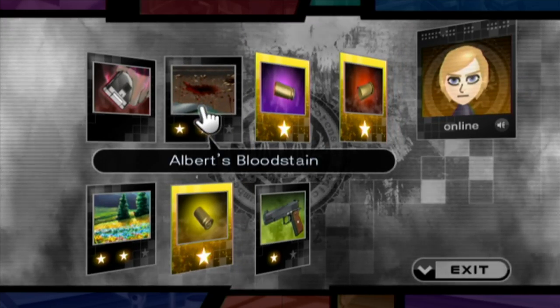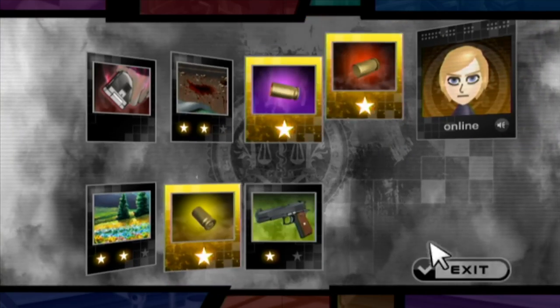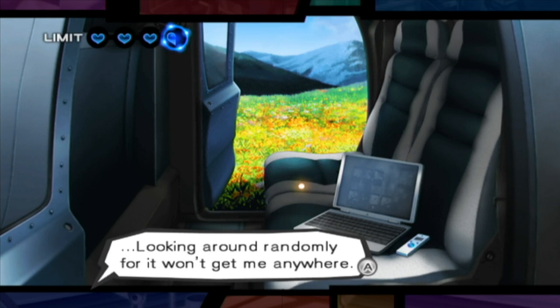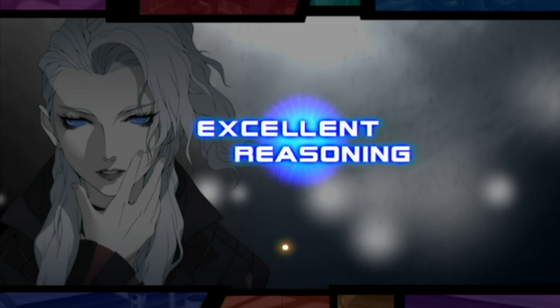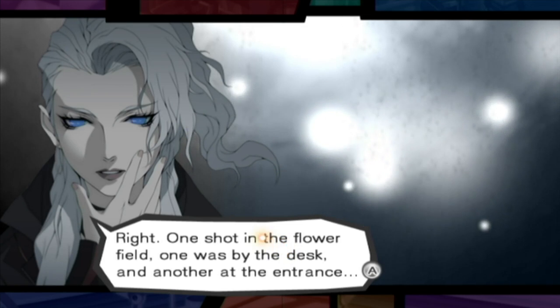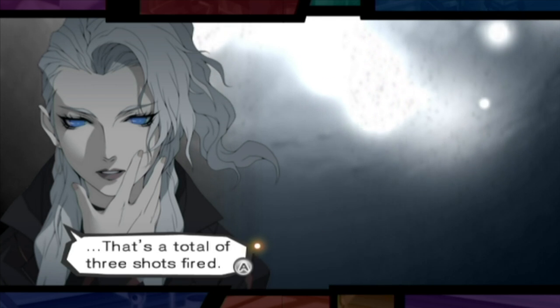Oh, maybe now I can look for it. Maybe now it'll let me look around for it. The bullet that ended Rosalia's life. Looking around randomly for it won't get me anywhere. The number of bullets that were fired at this scene is... a total of 3 shots. Right. One shot in the flower field, one was by the desk, and another at the entrance. That's a total of 3 shots fired.